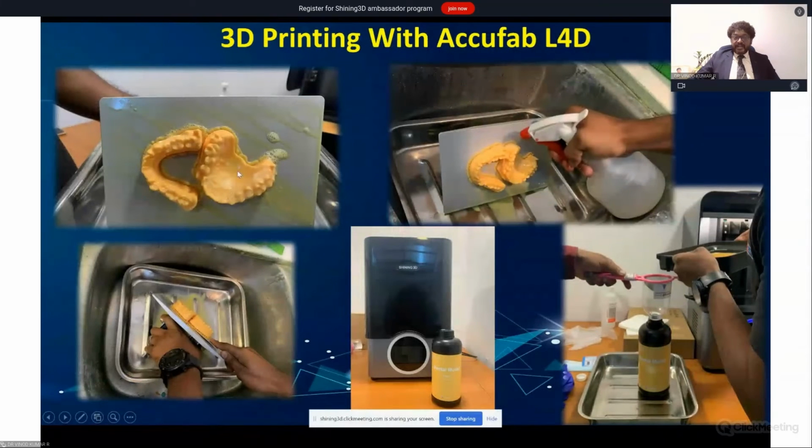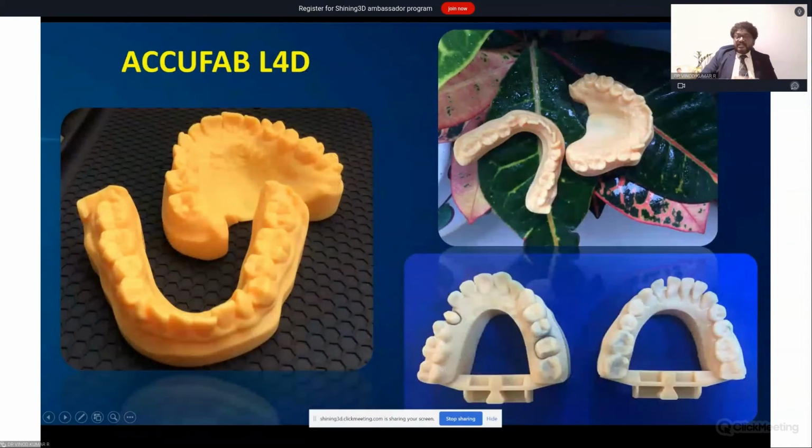The process of 3D printing is that once it is printed, you wash it with isopropyl alcohol and seamlessly cut it out. As I mentioned, it's additive technology. There is no wasting of your printing resin, and this resin can be restored for your next print. So this is the AccuFab's print quality, and you can see the print quality from another lab, which I'm showing you, so you can appreciate that.